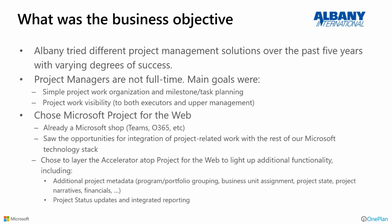With each of these customers, we're going to talk through what they were trying to accomplish, where they are now, a little graphic on what that looks like, and then what they want to do in the future. So for Albany, this is a common story we see with a lot of customers. They tried some different tools over the last few years. They also had a scenario where project managers were not full-time. You'll see that in the next one as well.